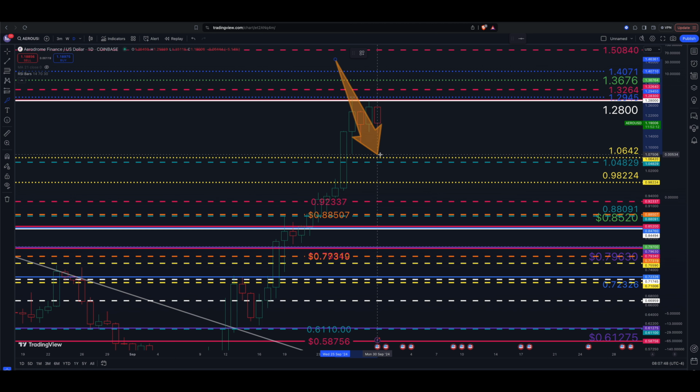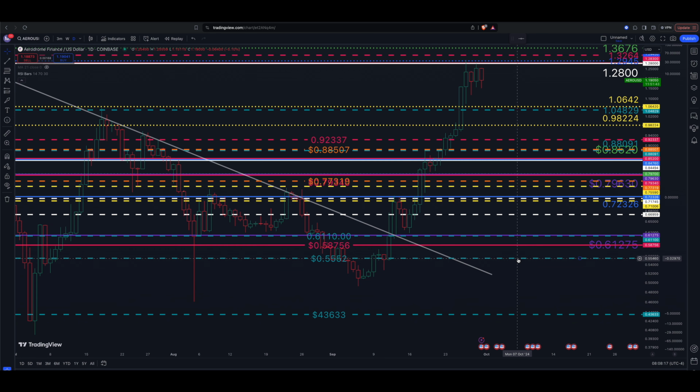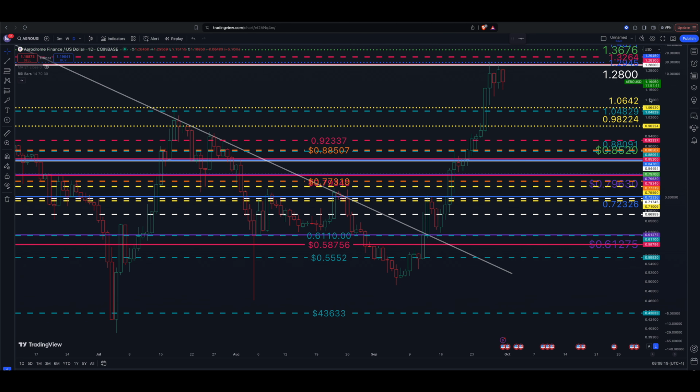We have a level, if it continues to slide, 104.829, 98.224, and then for fun, 92.337. I think that'll cover at least today. So that's anywhere from call it a 10% to a 22%. Aerodrome's down 22%. I'm going to think Bitcoin's going to get pretty beat up. But that is that, guys.